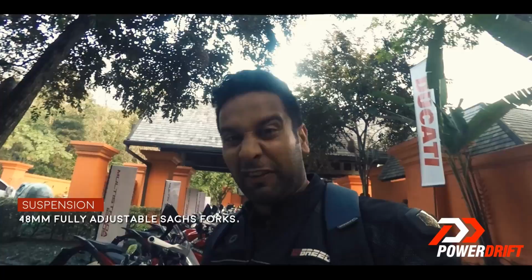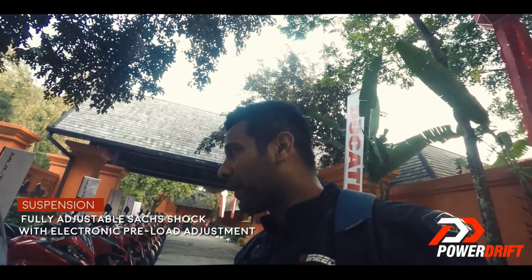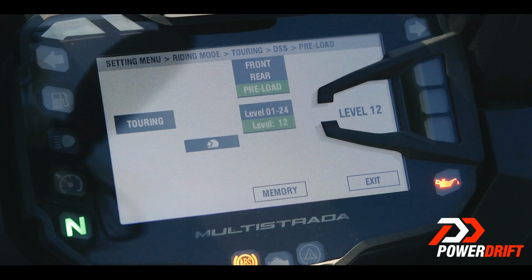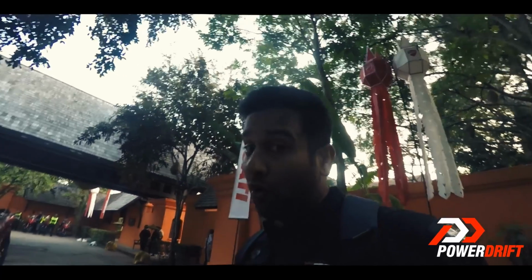Also, you're gonna love the fact that you can set up the suspension, the Sachs unit on this bike, using a touch of a button. Compression, rebound, everything just goes ta-ta-ta and it will do it. And of course the Skyhook suspension will take over after that and adjust the damping all on its own.